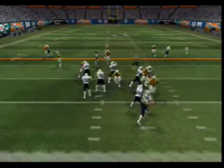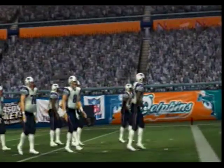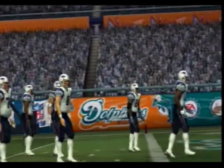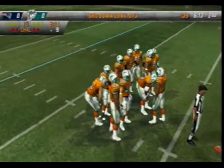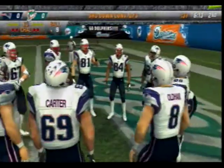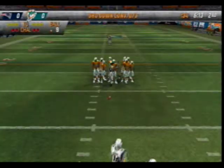The Dolphins line up in a 4-3. With the throw, it's batted away. He felt the pressure and got rid of the ball. That's what the defense has been talking about. Make this guy throw it before he's ready. It's just that little split second early that can cause an incomplete pass or even an interception.